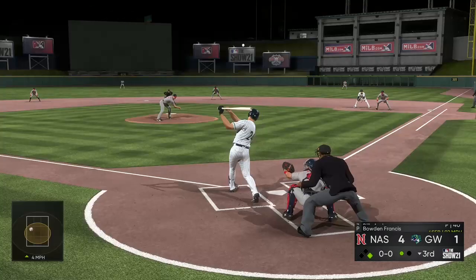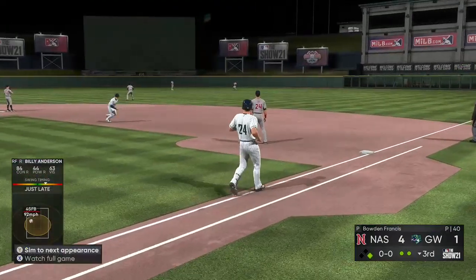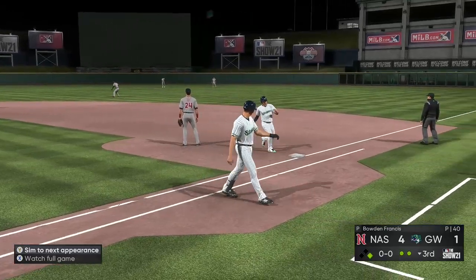In now, Billy Anderson. He swings and sends it in the air to right center field. Decker is over to his right as he puts this one away, two down.